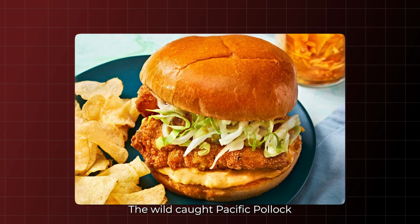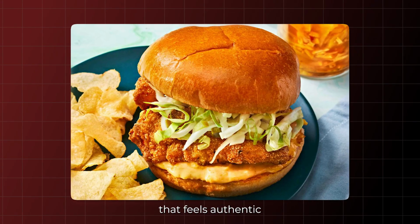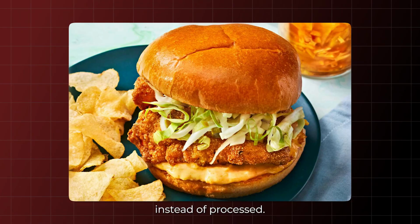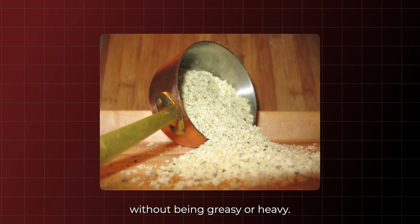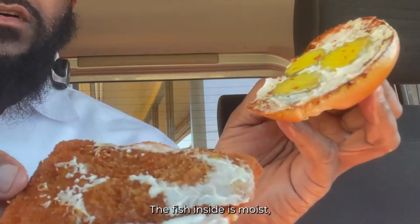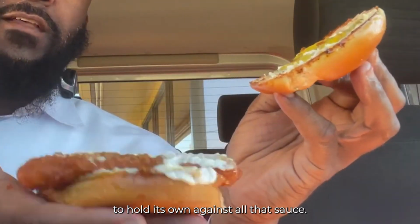The wild-caught Pacific pollock comes in a natural, non-uniform triangular shape that feels authentic instead of processed. The seasoned panko breadcrumbs deliver solid crunch without being greasy or heavy. The fish inside is moist, flavorful, and substantial enough to hold its own against all that sauce.